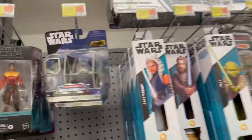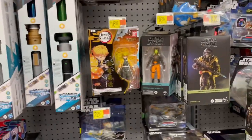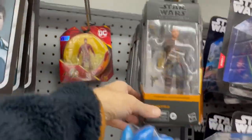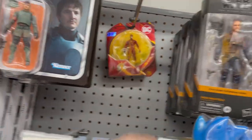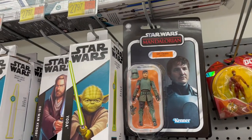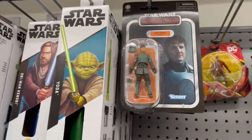Who else? We've got a few different sabers. That's nice to see. More Black Series. All right, here's Migs. Seen Migs a couple times. Right, Din Djarin. The Din Djarin figure.